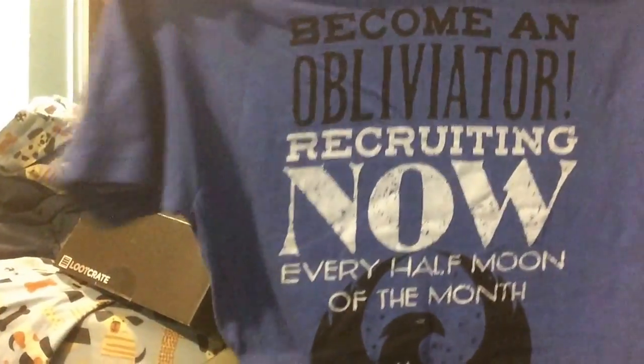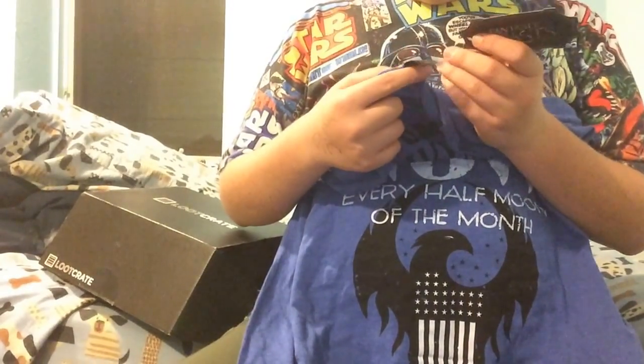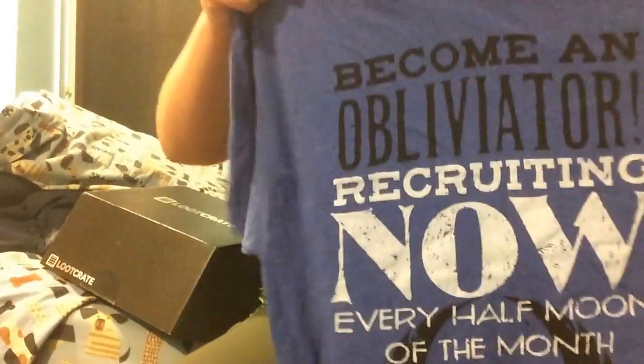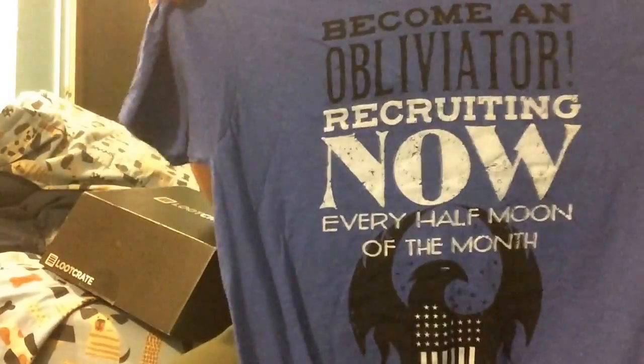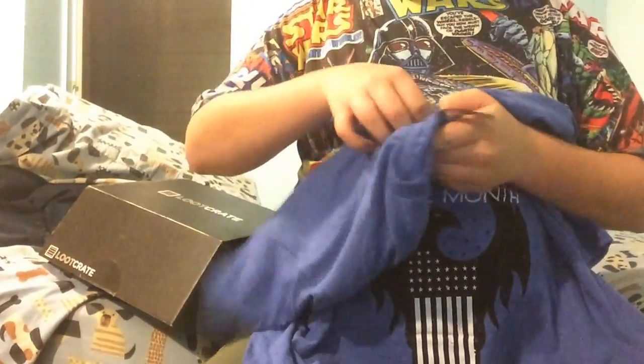Yeah, guys, this looks amazing. So I think this is off the new movie, Fantastic Beasts and Where to Find Them. Yeah, I'm gonna see that movie tomorrow, aka the next day after upload. Oh boy, that shirt looks amazing. It's actually pretty soft too. I think it should be dry fit. But yeah, let's just pop that tag off.